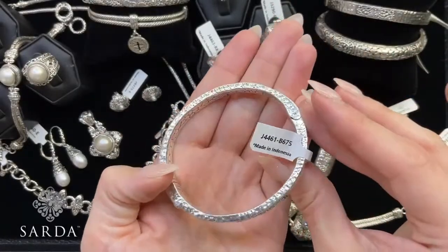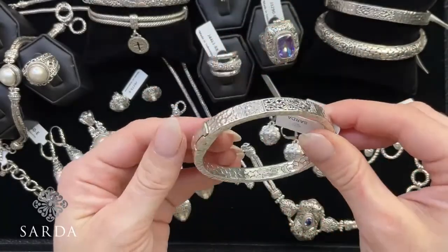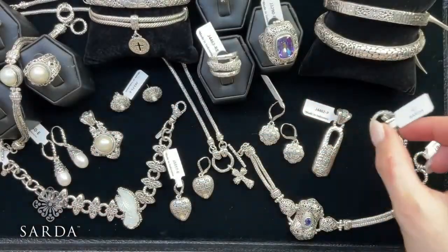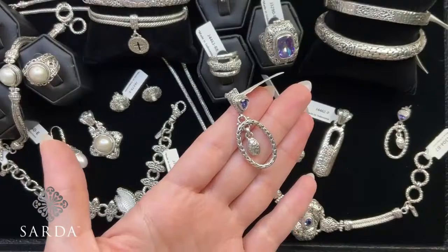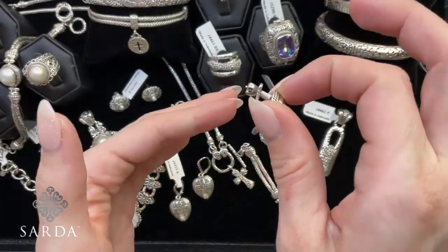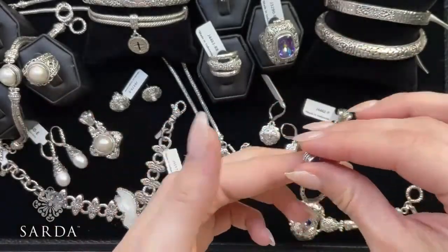And then we had a question if the tanzanite earrings are heavy. I'm going to say no. They're fairly lightweight, especially with the post holding most of the weight for you. They're pretty light.